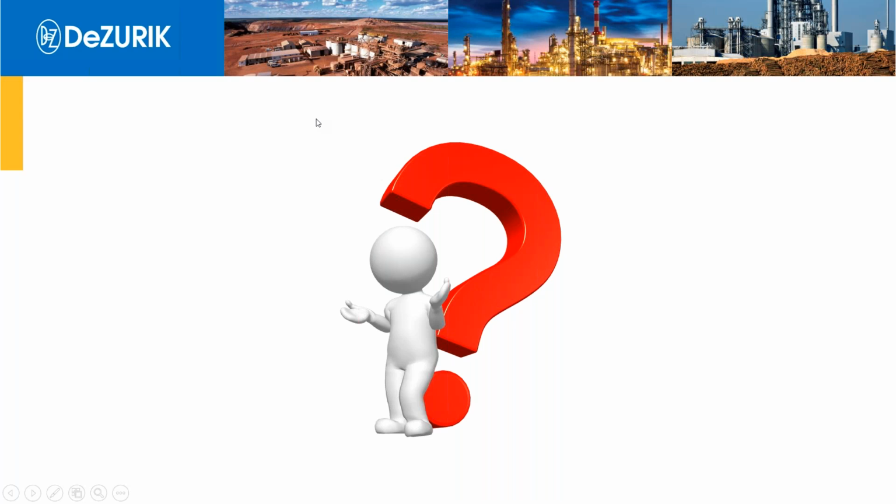Yeah, we've got a couple of questions coming in already from the field. So first question was, why are oversized valves more common than undersized valves?